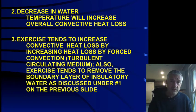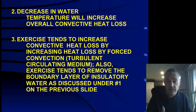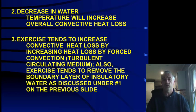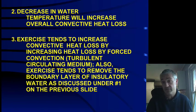Obviously, the colder the water is, the more it can increase this convective heat loss. And again, in the water, if you are moving through it, you tend to cause more water to move past you, so you're getting this kind of forced convection. This is going to move water past you more, as well as get rid of that insulatory water around you. That is going to cause more heat to be pulled from the body. So again, if you're in really cold conditions and you're not close to shore, your best bet is to stay stationary in that water and move as little as possible to stay afloat. The more you move, the more heat you're going to lose quicker.